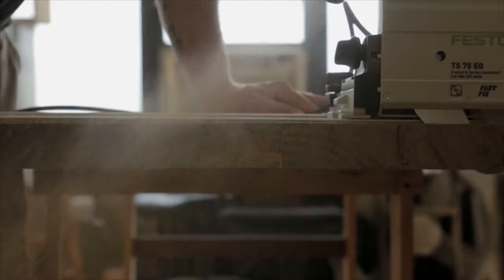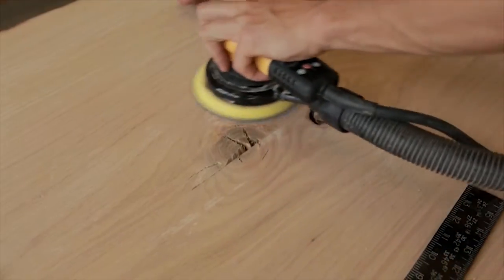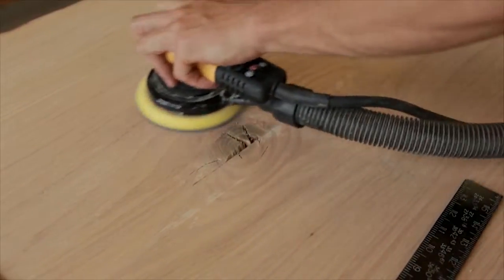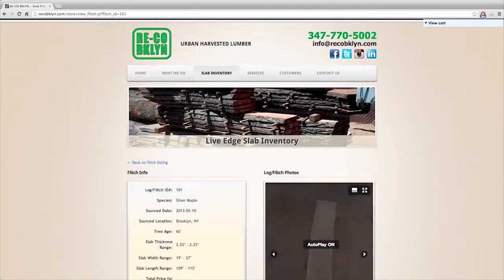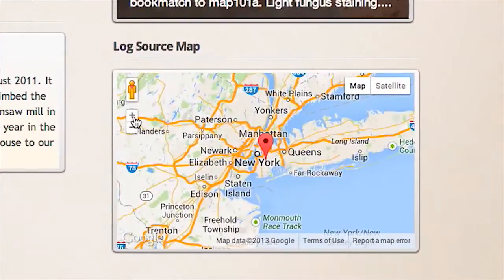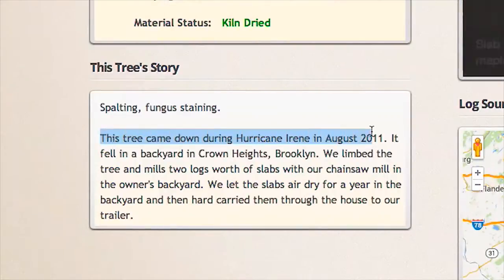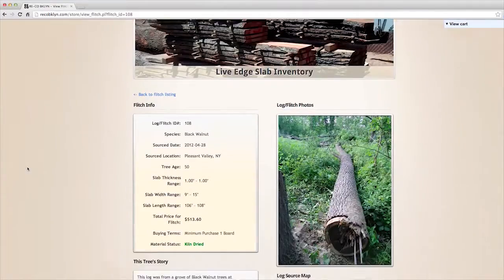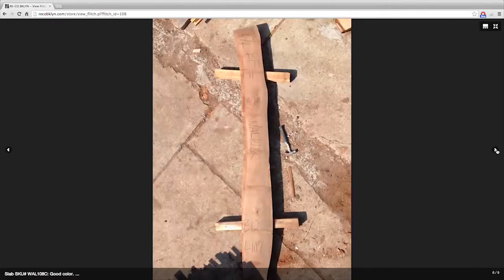When you take delivery of a piece of Reco Brooklyn furniture, you will be able to look at your receipt and see a SKU for each of the boards that was used in that piece of furniture. You can use that SKU to go back on our website and locate via a Google map exactly where the tree stood. And you can have the story of that tree and where it was, how old it was, what had been going on in that area in the time the tree was alive.